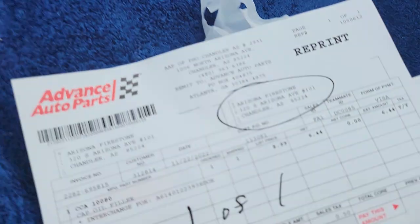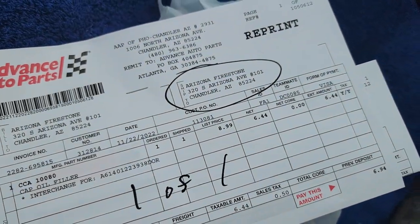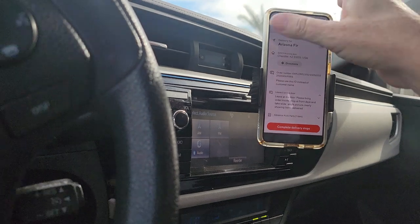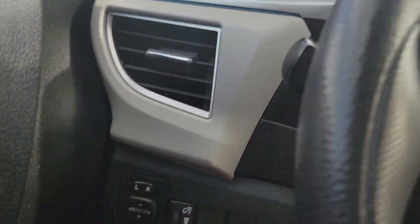It's a cheap little part. It's only $6.94 for some kind of oil cap. So take it in there. This will be easy. Awesome, man. I hope they do this more. Keep it coming.